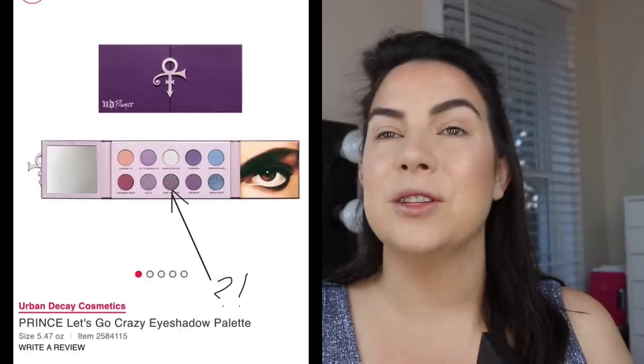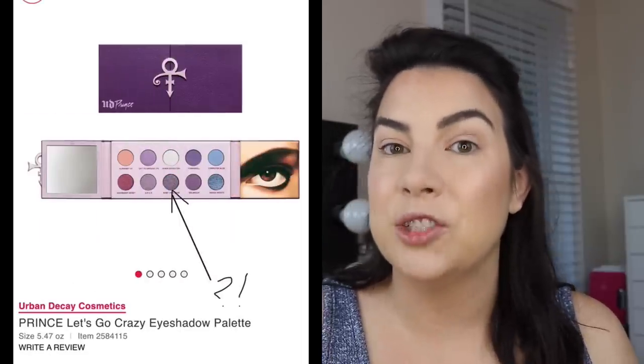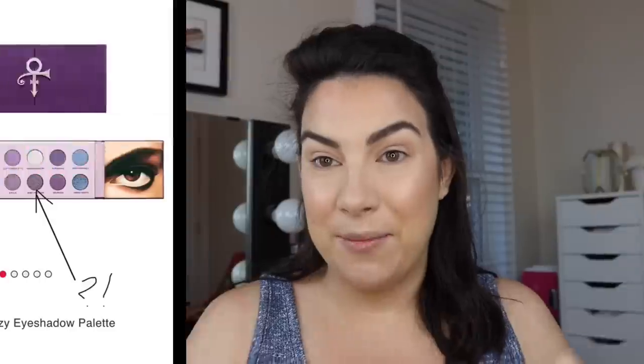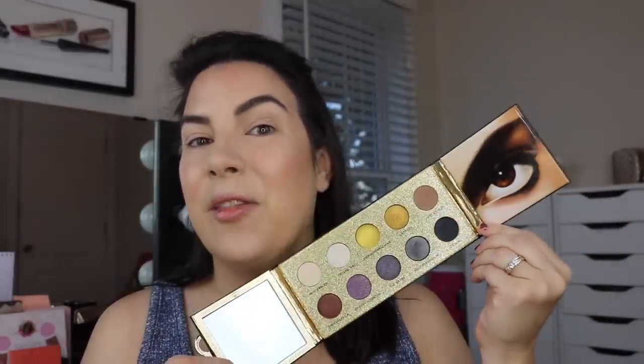But for eyes, I'm going to use my Urban Decay Prince palette. Now my sister, Pup, she's a huge Prince fan and she was talking to me about these palettes, and there's two of them. And in the other palette, she thought she'd identified a shade that might be a dupe for a longtime favorite shade of hers. So she decided to get that palette, and then I gave it a little thought and thought, well, maybe I'll just get the other version.